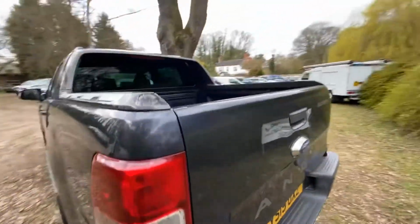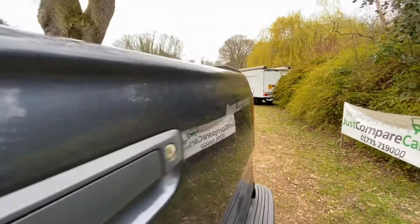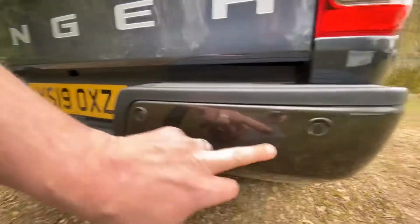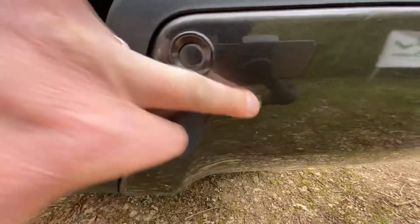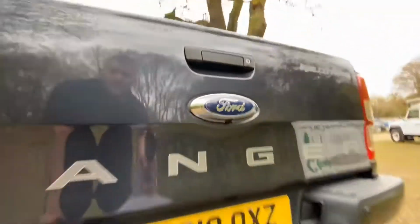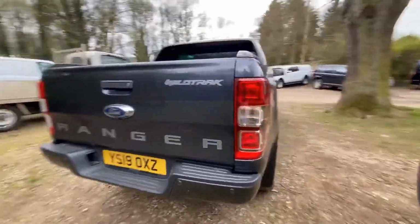Let's have a look at the rear skin on the door. Again, it's in great condition, as is the rear bumper. As you can see, we've got reversing sensors. Got a little bit of damage there, tiny little mark. And your camera is there. So reversing sensors and a camera, it's a nice extra. I will show you the camera working in a few minutes time.